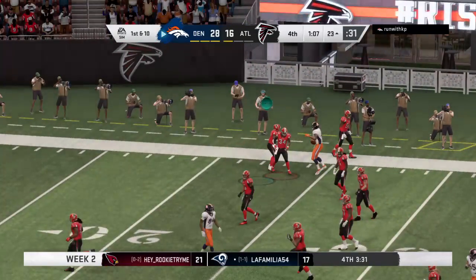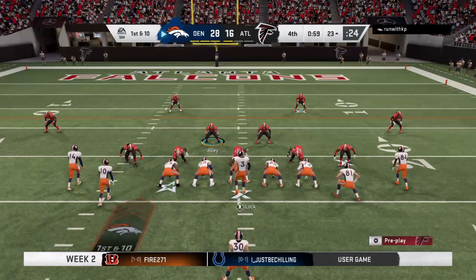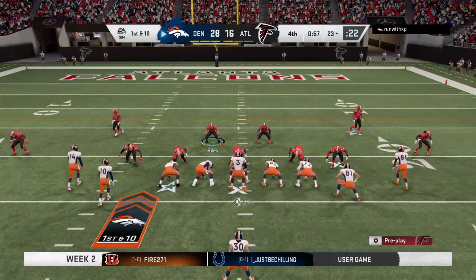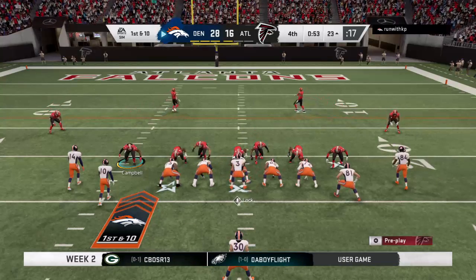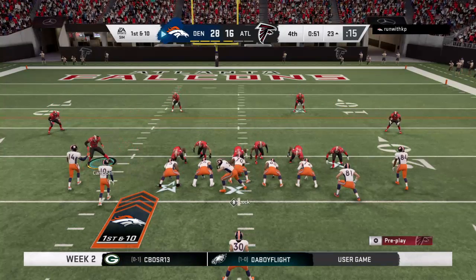Elsewhere across the league, 4th quarter action in Los Angeles. Now, you saw the score at the bottom of your screen a moment ago. We got a good one going on there. And we'll keep an eye on that one as our game goes along here.